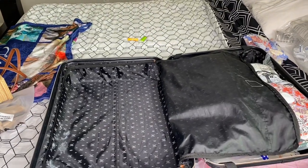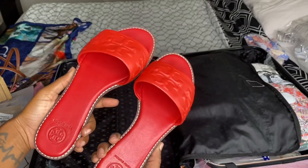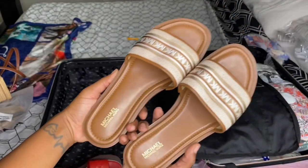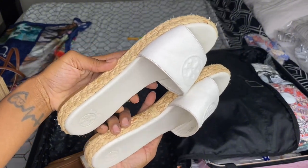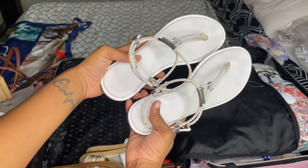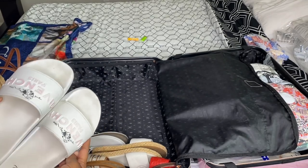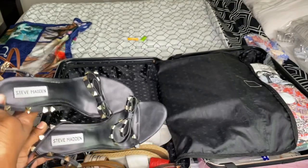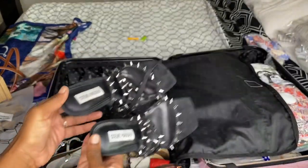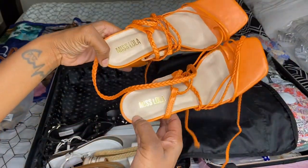So I'm packing on this vacation my red Tory Burch sandals, basic little MK sandals, my white Tory Burch braided sandals, some basic little Guess sandals, my Givenchy slides. Of course, I need to clean them. Yeah, white shoes are a bad investment. Some cute little Steve Madden bow heels and some more Steve Madden heels that go up the ankle, from Miss Lola, that I never ever got to wear.